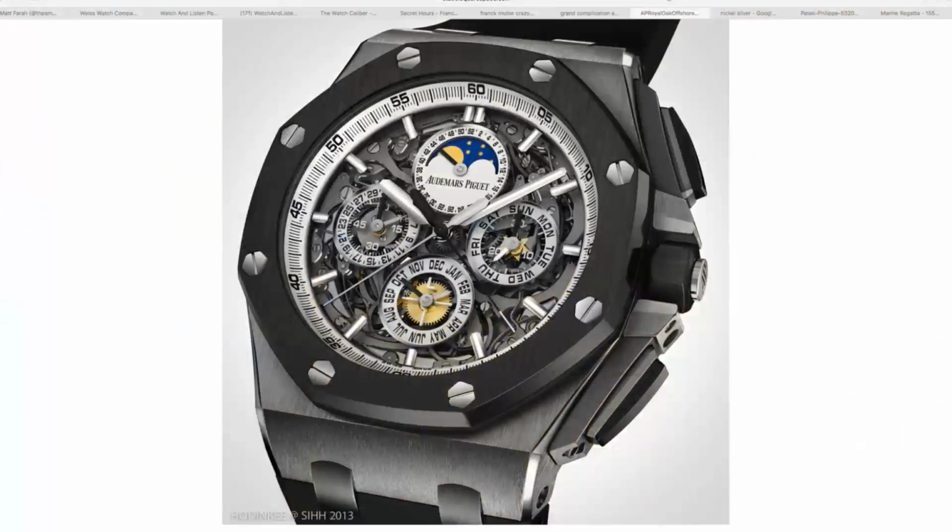What do you think? Audemars Piguet actually has made at least one Grand Complication every single year since they started making Grand Complications. Okay, so let's explore what is a Grand Complication.